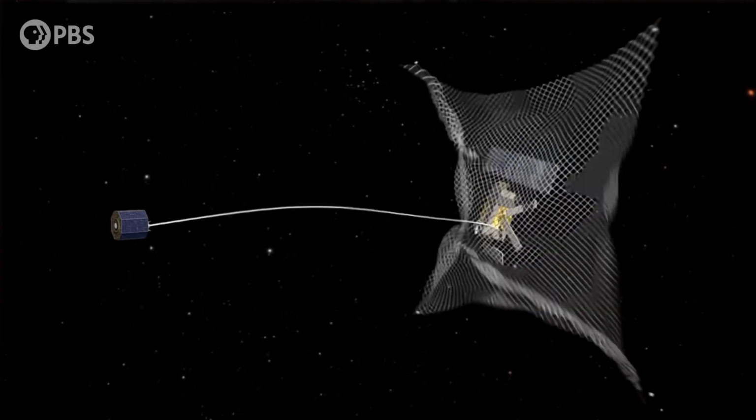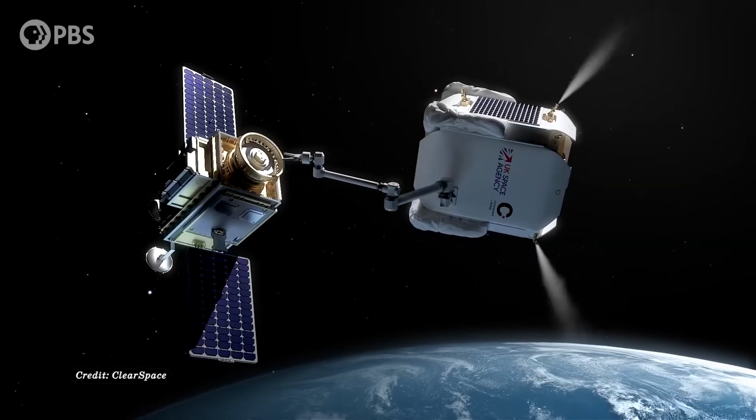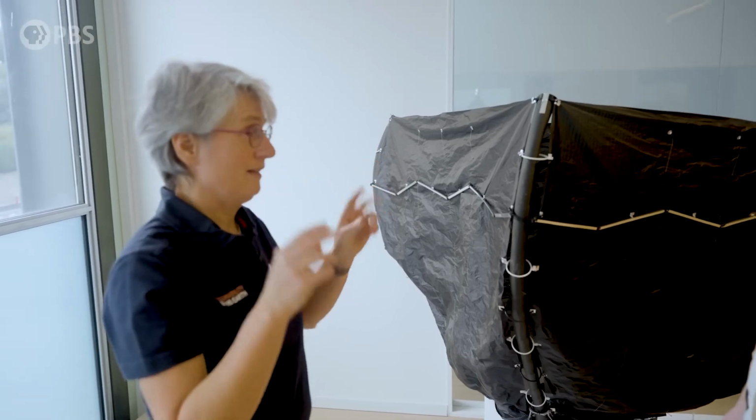Then researchers also have to figure out how to grab the nose cone without the robot just spinning off in equal but opposite directions. They considered using nets or mechanical fingers, but they landed on tentacles. What we call the tentacles. Tentacles, okay. It sounds weird, but think of it this way.